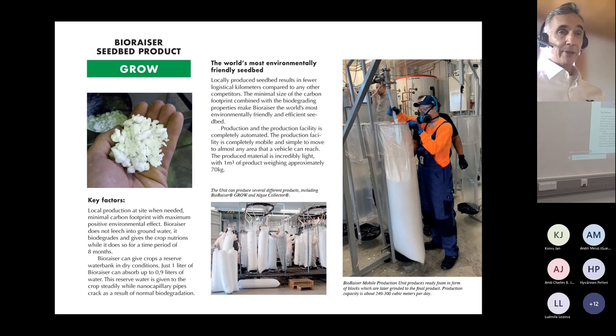We are a little bit different kind of fertilizer and seedbed product than other traditional fertilizers. The main difference is that we don't leach into the ground when watering or rainfall. We just biodegrade there, nothing else. And because the biodegradation is a long-term process, we give crops the nutrients over a long period of time.